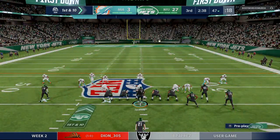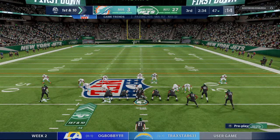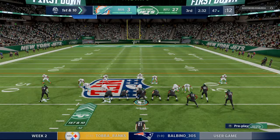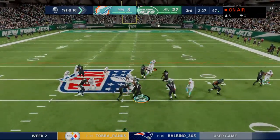Yeah, I love that, the nickel look. 5 cents, 5 DBs. But what also happens then? You take a big body off the field in order to insert that guy. So you're taking a big off for a little. And oftentimes you can run the football effectively against that defense.